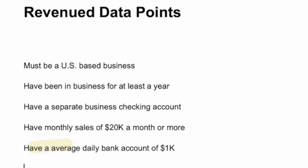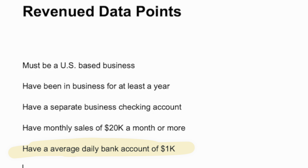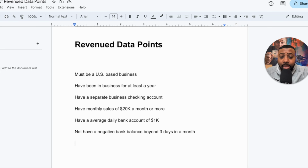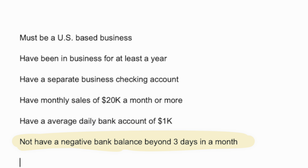Next on the list, you have to have an average daily balance of $1,000. Okay, so they don't want to see anything below that. And all this means is every single day your balance is at least $1,000 or more for 30 to 31 consecutive days whenever your bank statement closes in terms of that business bank account that you're going to use to verify funds here. Next, you cannot have a negative bank balance beyond 3 days in a month.